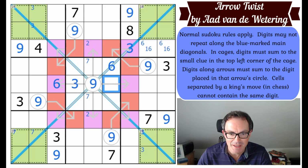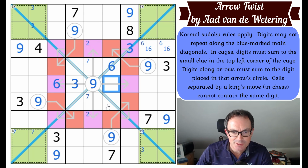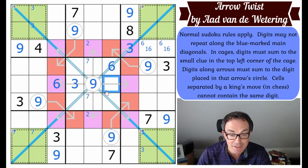Sorry, got interrupted there by the garage ringing to tell me that my car has exploded again, so you'll have to excuse me while I cry silent tears of frustration, but I'll put a brave face on it, and let's just try and finish the puzzle.